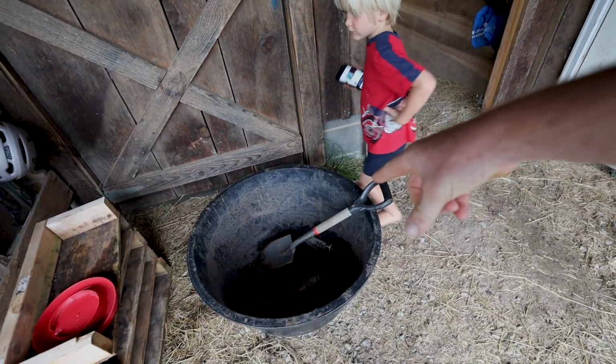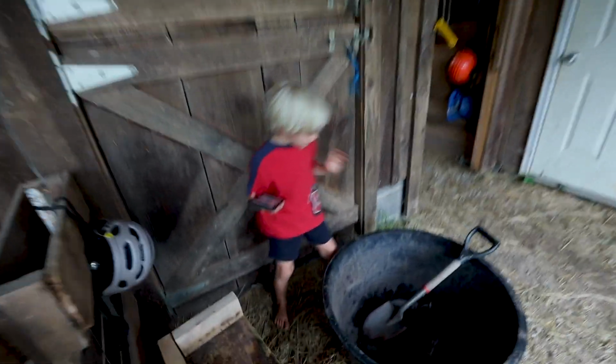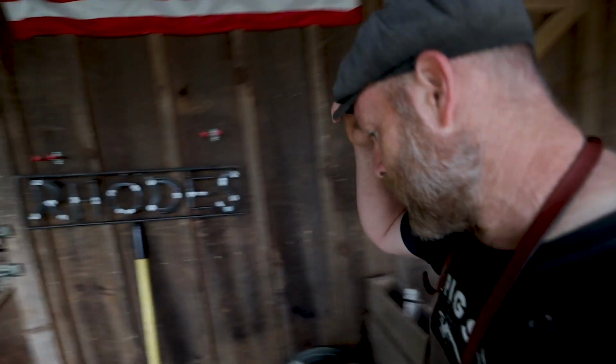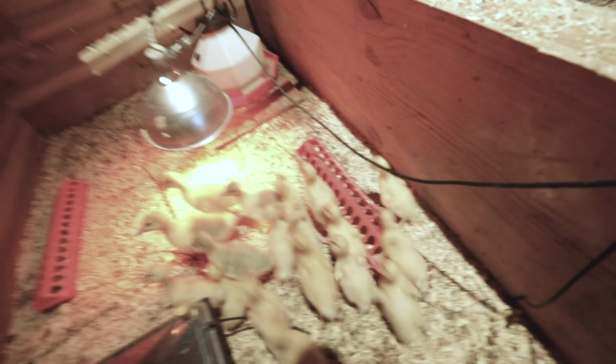All right, Gideon, it's you and I, buddy. I'm gonna take everything out so it doesn't get buried. I just realized we did not feed the ducks. Nope, we didn't feed the ducks, and they're kind of needing it. They're not completely out, so that's good.